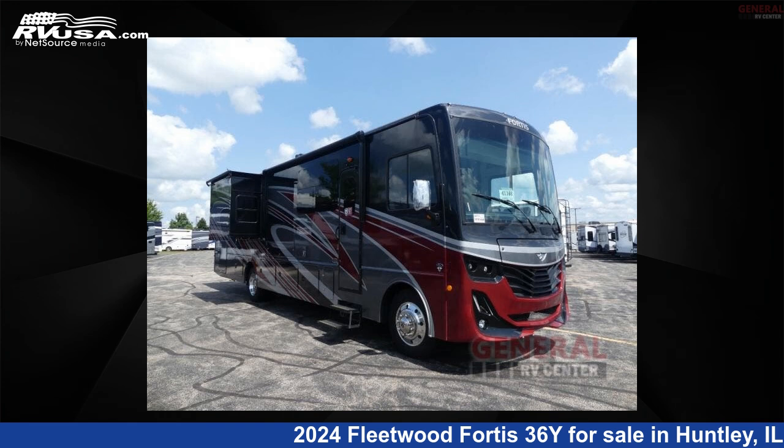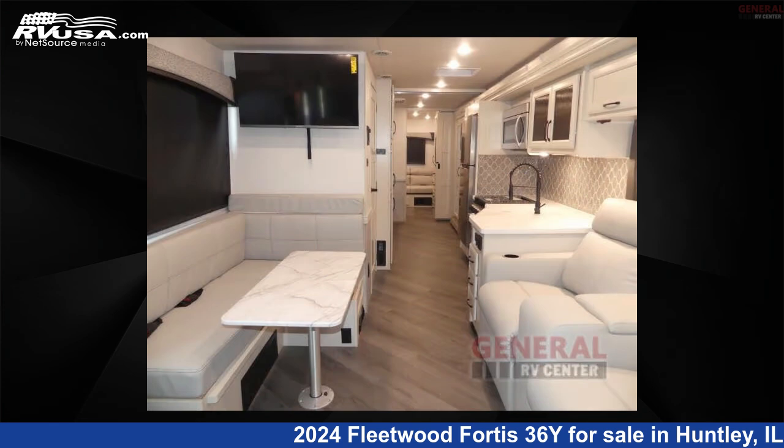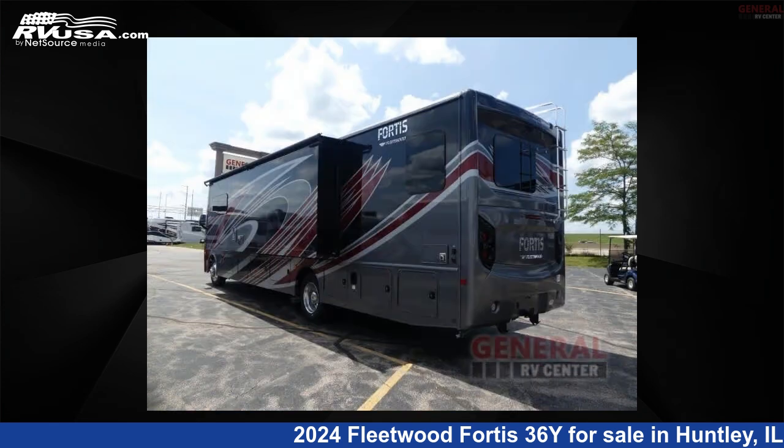This 2024 Fleetwood Fortis 36Y is a Class A RV. It is located in Huntley, Illinois, 60142 and is offered for sale by General RV Center.